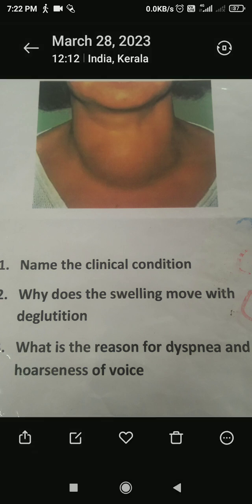So I'll tell you, dyspnea is due to compression of windpipe, that is difficulty in breathing, dyspnea. Dysphagia is due to compression of foodpipe, that is esophagus. Hoarseness of voice or change of voice is due to compression of recurrent laryngeal nerve. All the compression of this windpipe, foodpipe and the nerve is due to enlargement of thyroid gland, which is called as goiter.